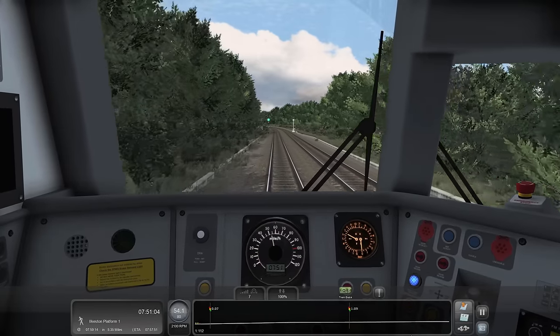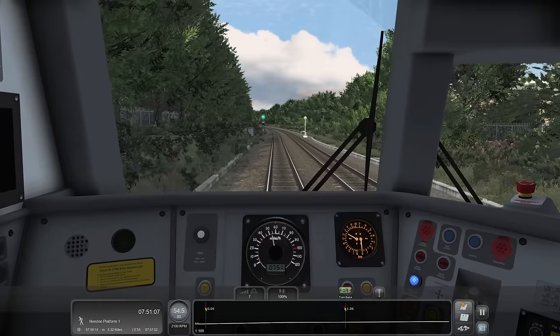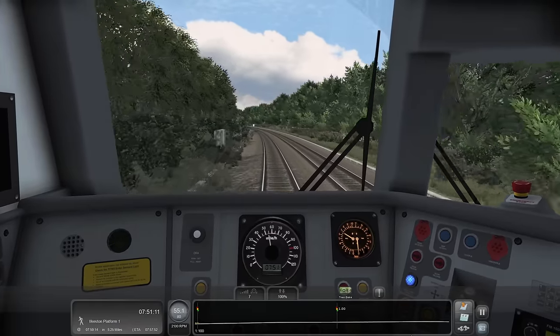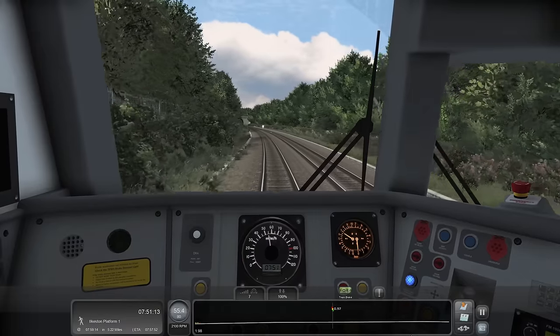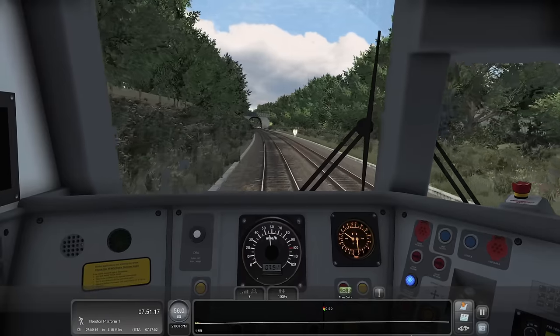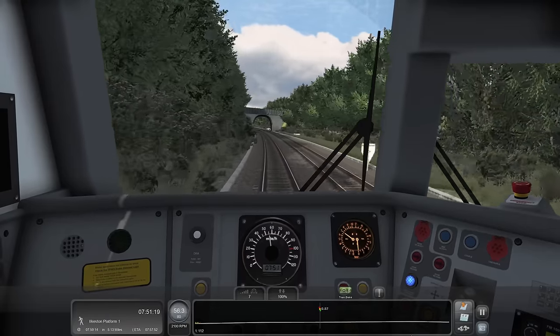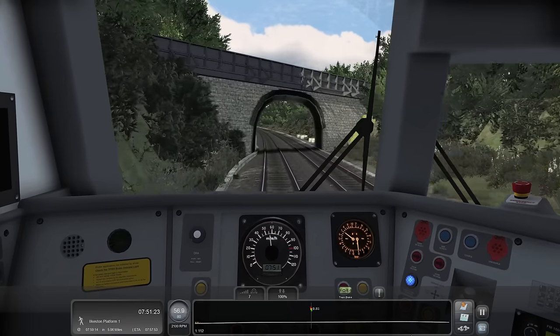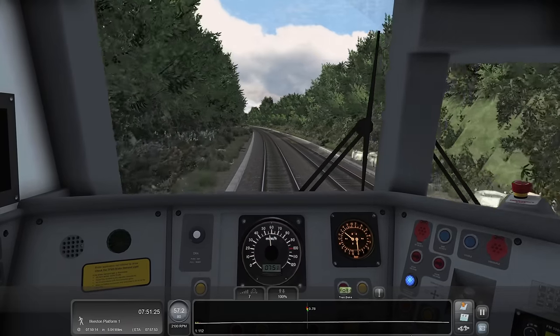Nope, steady on, we're nearly at 60. God, this is painfully slow. I'm starting to see why 158s were used on this line. But then again, to be fair, I didn't think the East Midlands were particularly hilly.